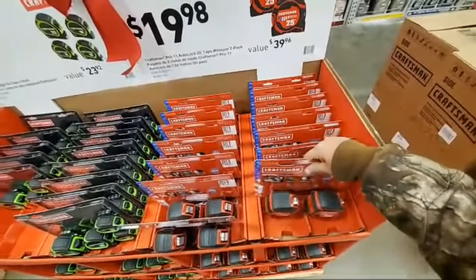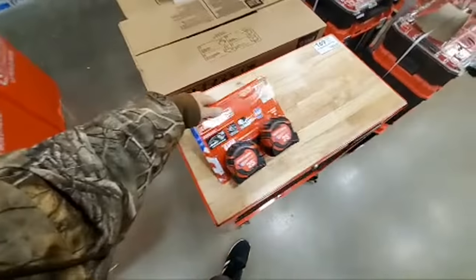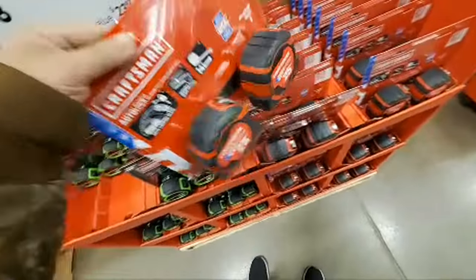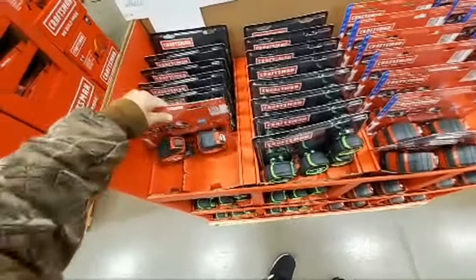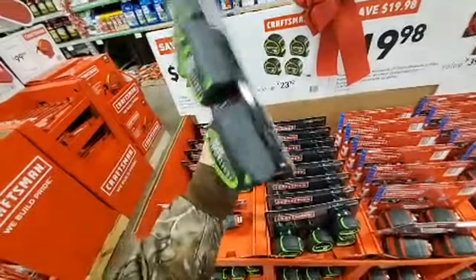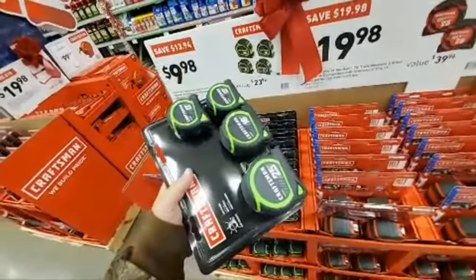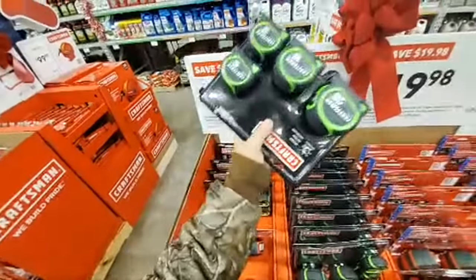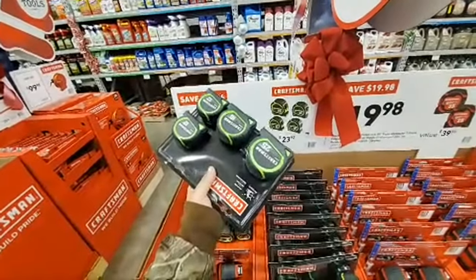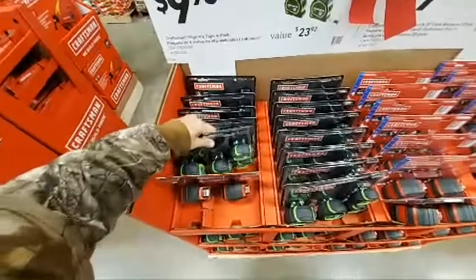All right, here's the auto lock for $20. I think the DeWalt auto locks are the same price. I don't like this locking mechanism on this one, to be honest with you. Oh, here's that cheap set though, for $10. This is what I would get. And again, I know a lot of ladies are watching. For the husband, the boyfriend, the lover, they're going to think you spent a good $20 on 4 tape measures.